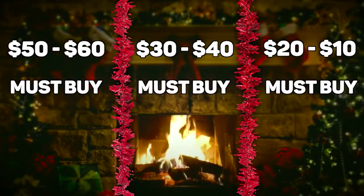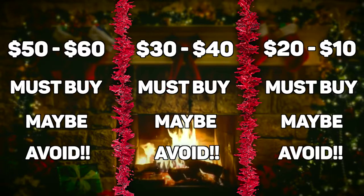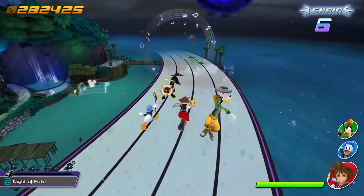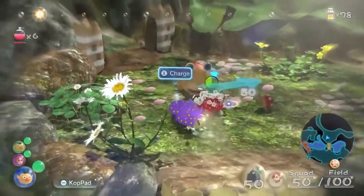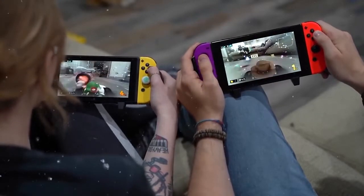From there, I've broken them down again into 3 more categories. The must-buy games, the maybe games, and then finally we have the avoid games. These are the games you stay away from because nobody wants them this holiday season. Something I'm doing different this year to other years, I'm gonna start with the games that came out this year. Chances are whoever you're buying games for has had a Switch for a while now, and you might want to know which games came out recently.